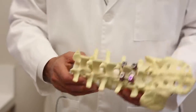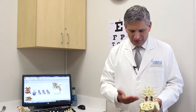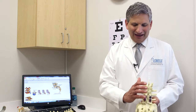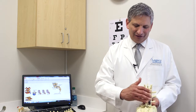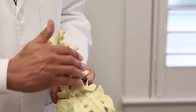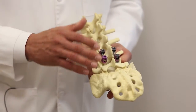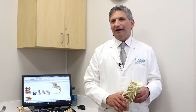So in the lumbar spine, the most common surgery we're going to do is called a laminectomy. And there are different ways to do that, but it's the removal of this bone, this shell called the lamina. The purpose of removing that shell is to get down and remove the overgrown bone or ligament, or both, and then shave off any part of the disc that may be blown out or herniated or pushing back against the nerve.